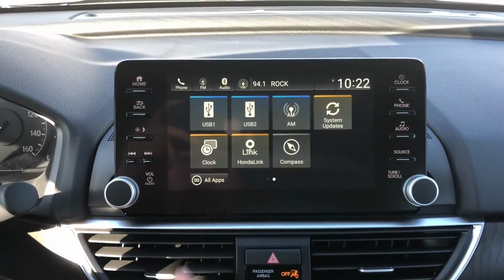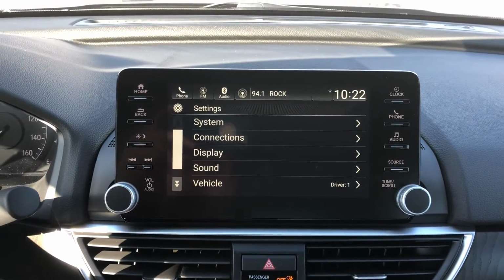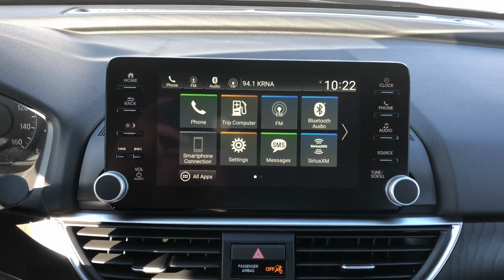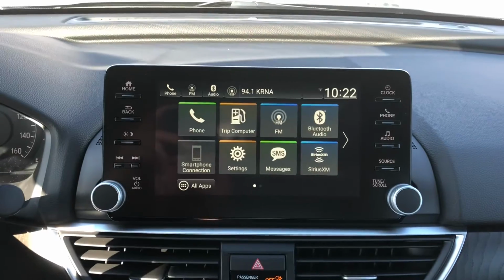You've got a little bit of settings going on here. If I can just hit the button straight on, there we go. Pretty much you can change all of your vehicle settings, like when the door is unlocked, stuff like that. Honda Sensing, a lot of good stuff is in there. You have text messages if your phone is connected.